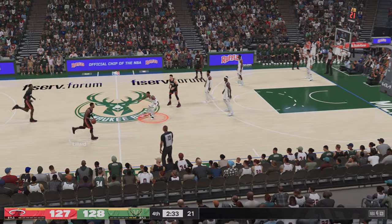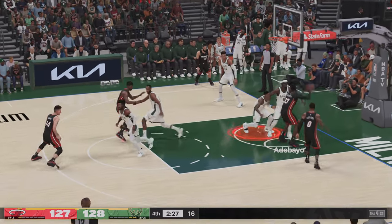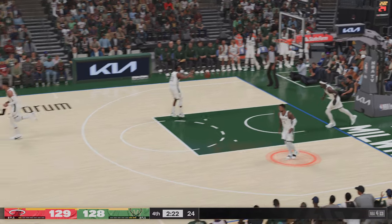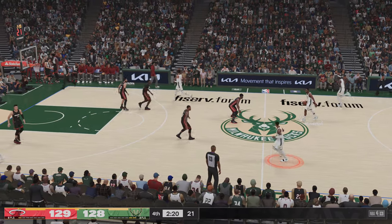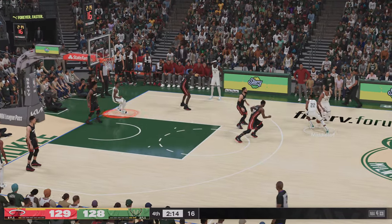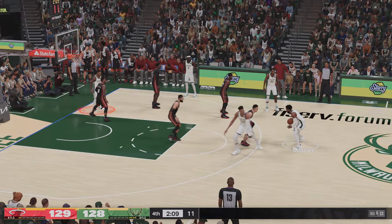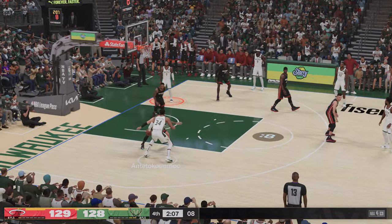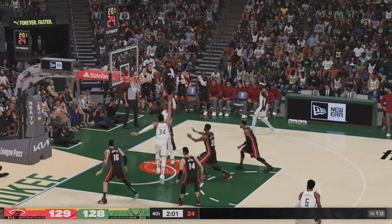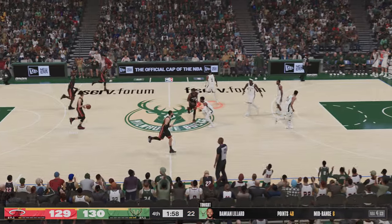Miami has gone 2-of-4 from the perimeter here in the fourth quarter. Lillard finds Adebayo. Yes, great play by Lillard to set it up. Lillard's got 6 assists now in the game. Middleton against Butler. Pass to Antetokounmpo. Here's Beasley. Back to Antetokounmpo. Portis with it. Lets it go. 4 on the clock. Oh, he hangs in there and cashes in on the second chance points. And the Bucks lead by 1.